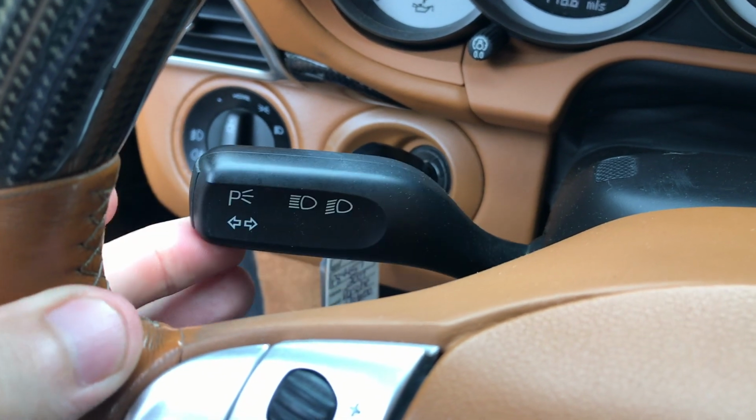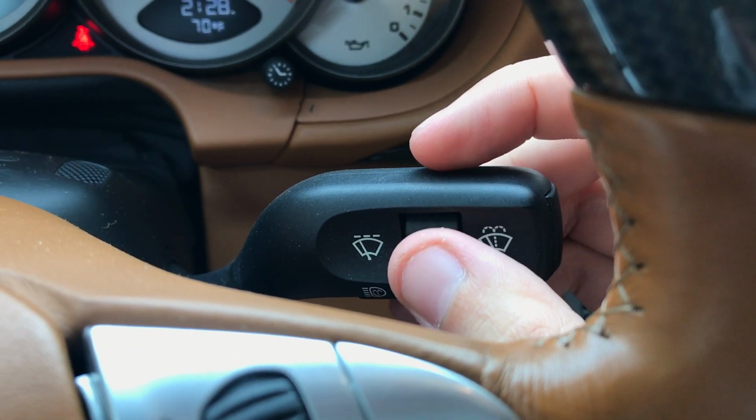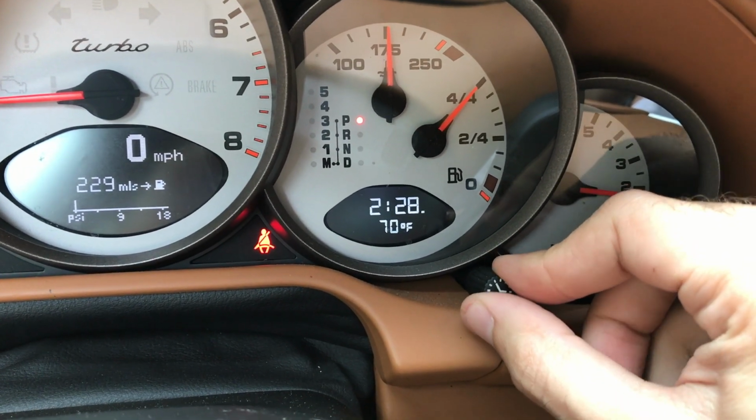It's a turn signal lever. Same goes with the lever for the windshield wipers on the other side of the steering wheel, with a little dial for intermittent wiper speed. Even setting the clock on this car is simple. There's a little switch with a clock on it coming out of the gauges. Push it in for a second, then twist to change the time.